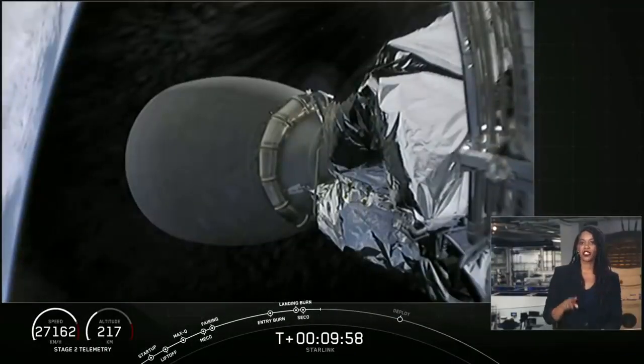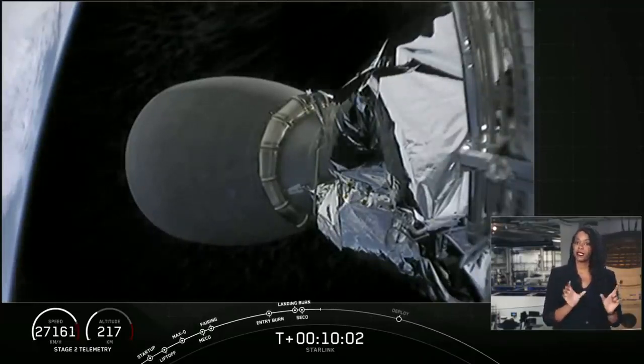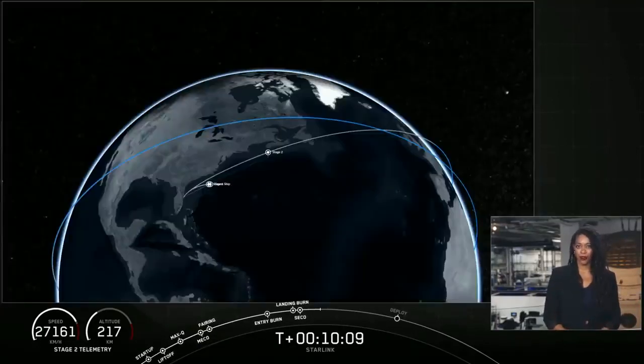Now stage 2 is going to coast in this orbit for a few minutes, and during this time, it'll start to spin along its central axis, which gives the Starlink satellites the momentum that they need to space themselves out over time after they deploy. So we're going to take a really quick break here and then return at T plus 13 minutes and 45 seconds.